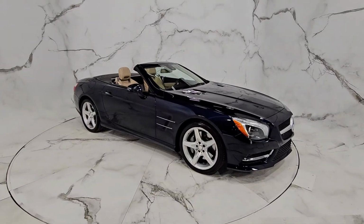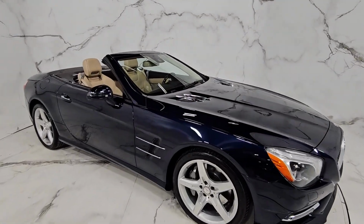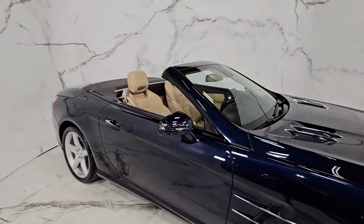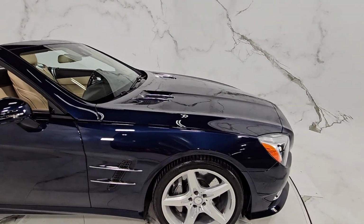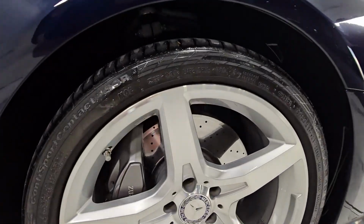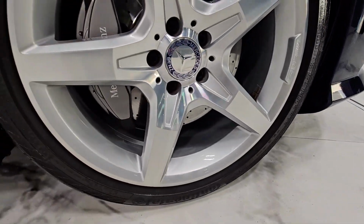Okay, we're gonna do a visual condition report. So we're looking for scuffs, scratches, chips, dings, any cosmetic imperfections that we can find. And this bay does not do this paint justice. That dark blue looks amazing. Here on that wheel, you see a light rash right there. Looking around the rest, that looks good.